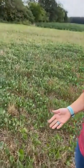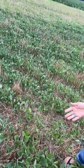So, like I said, a bit windy. Almost lost my phone. Anyway, so here standing in a double crop field.